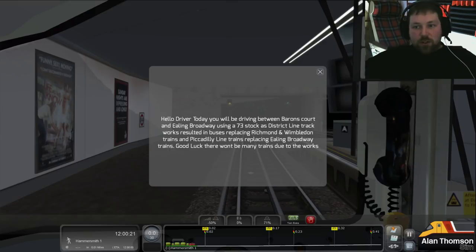Today we're on the virtual District Line. We are driving a scenario that's available on my website, actually, funnily enough. This is a sort of replacement run. I'll go into the details of it as we get going. Let me just turn Facebook off there, otherwise that's going to keep pinging.